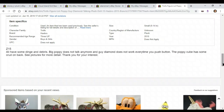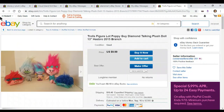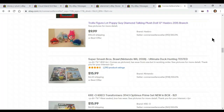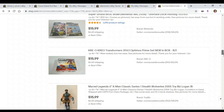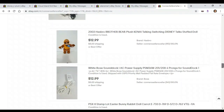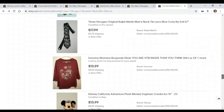All has debris, Big Poppy does not talk anymore, Guy Diamond does not work every time you push the button. The Poppy Cube has some crud on the back. Nah, if it doesn't work all the time you push the button, that means something's wrong with the button, more than likely. It's more than a battery issue, so I'll just leave that behind. Toothless Brother Bear plush Kentai. $12.99, that's enough. I don't want to spend any more than that.